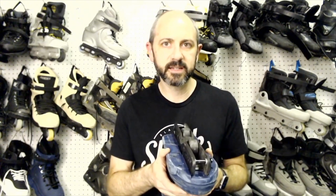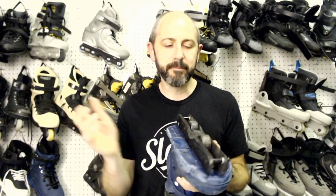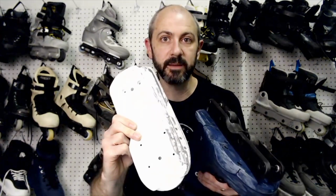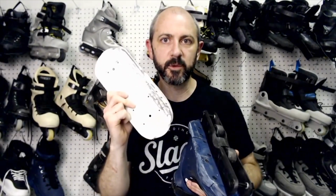This skate is great. I absolutely love skating these skates. They fit amazing for me. They ride amazing for me. These sole plates are fully replaceable. Whereas this Sway has a single sole plate, so if you wear through this or if you want to upgrade or customize, you have to buy this whole new sole plate. It's like 40 bucks, so it's not going to break the bank.